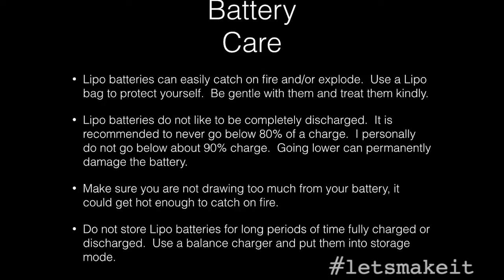If you use a balance charger, there's typically a setting that says storage, so it charges it to a certain percentage and leaves it there, because they don't like being stored fully charged, and they don't like being stored discharged or 80% discharged either. So you use the storage charge and you can keep them for a lot longer. Otherwise they don't go bad. So that's the battery care.